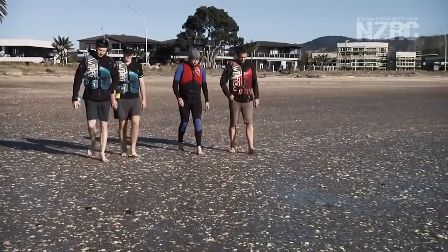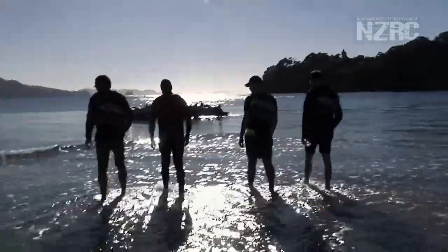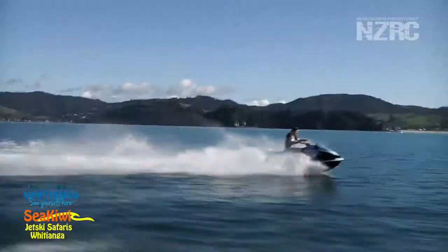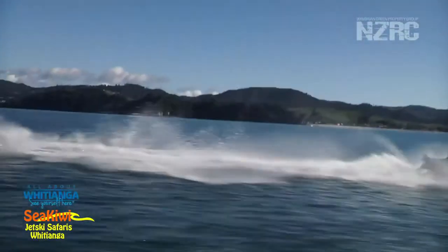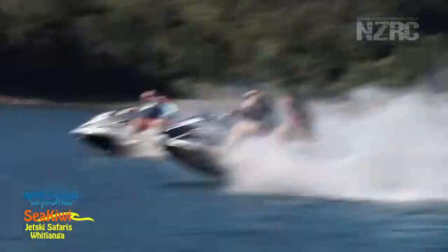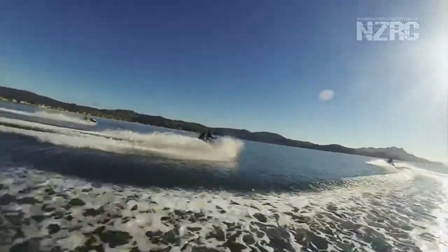Morning guys, welcome to Sea Kiwi Whitianga Jet Skis. It's a little bit crisp, but it's a beautiful day. I'm going to get you out there and show you the wonderful Mercury Bay. And what a great way for the rally drivers to actually get out there and see the beauty of the Coromandel on the jet ski. 40 knots, no slip diff, just like all the tourists do.